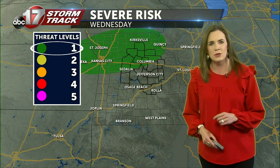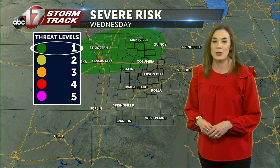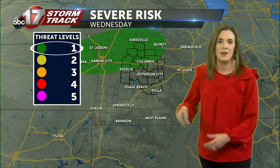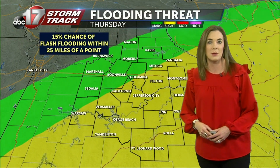Just wanted to give you a quick heads up. We'll be watching potentially for a few stronger storms on Wednesday evening and Wednesday night into Thursday morning, as we'll be tracking the possibility for some isolated strong winds and some heavy rain in a couple of those storms, especially along that frontal boundary. So we'll keep a close eye on that.